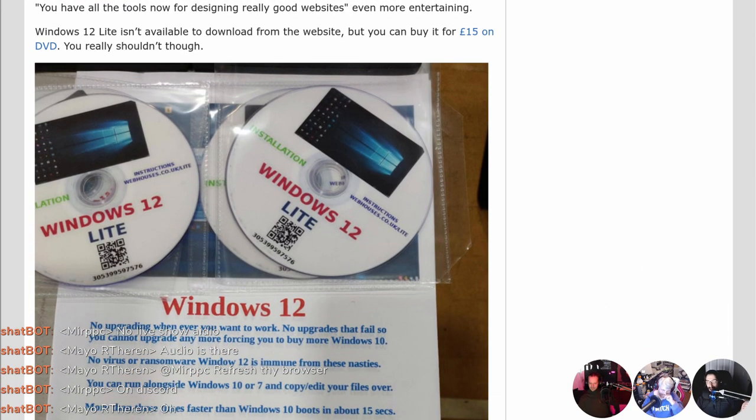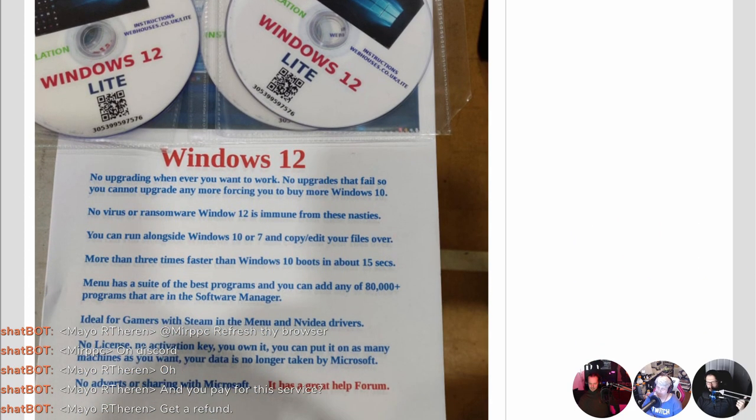Basically, someone got Linux Lite, the 18.04 version, or an even older one. We get to give this a read. No upgrading. No upgrades that fail, so you cannot upgrade anymore, forcing you to buy more Windows 10, period. There's a comma missing there. Take my money.